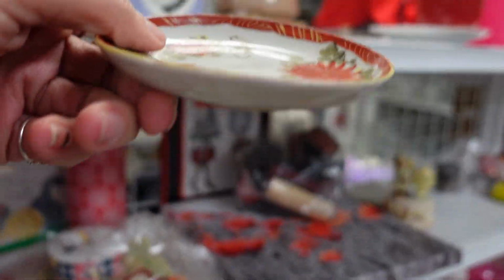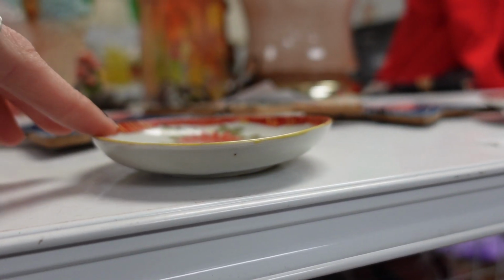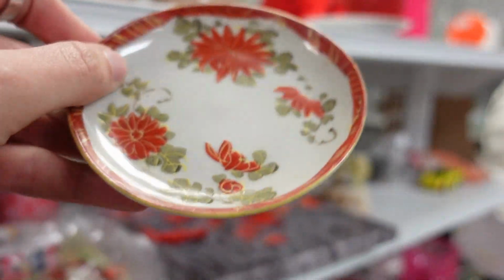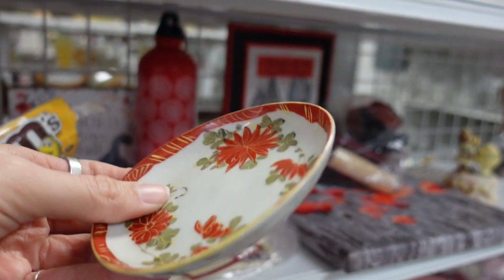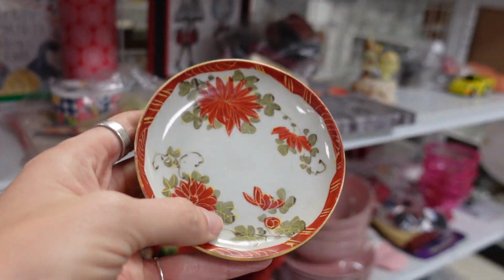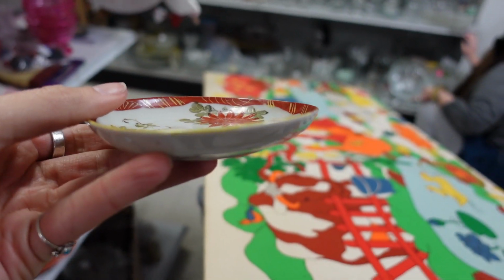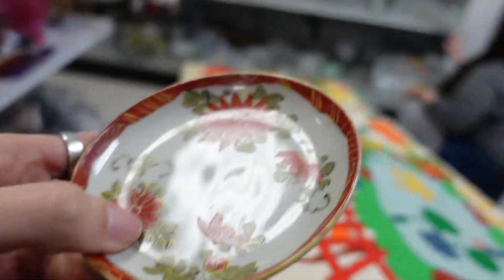Now I did pick up this dish, and the reason I picked up this dish is because it was so crude, and that led me to believe that this must be early. I mean, that's not always a foolproof rule, but in this case, that's what I was going on. It was 99 cents, and I did like the red and the green on it, so I decided to grab it for 99 cents.